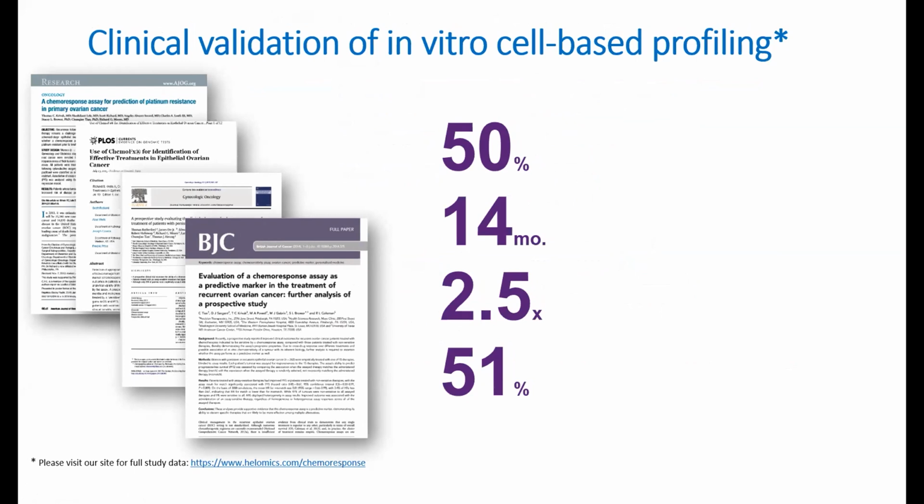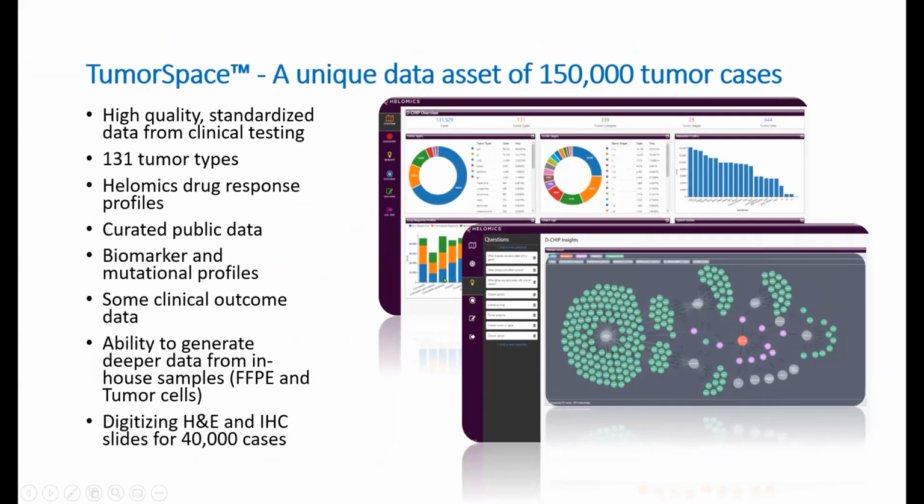They had a way in that slide that I showed you originally on how tumor cells were isolated, and you basically kill off all the other cells except the rapidly growing one. They had a program called ChemoFX, and ChemoFX was one of the first drug screening programs in a CLIA service laboratory. So they have quite an extensive list of 150,000 different tumor cases, 131 different tumor types.